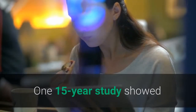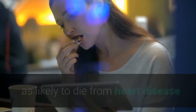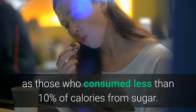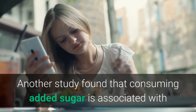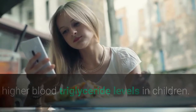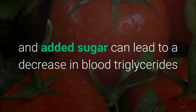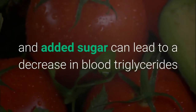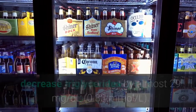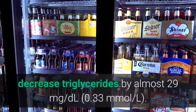One 15-year study showed that those who consumed at least 25% of calories from sugar were twice as likely to die from heart disease as those who consumed less than 10% of calories from sugar. Another study found that consuming added sugar is associated with higher blood triglyceride levels in children. Luckily, several studies have shown that diets low in carbs and added sugar can lead to a decrease in blood triglycerides. Even replacing sugar-sweetened beverages with water could decrease triglycerides by almost 29 mg per deciliter, 0.33 mmol/L.